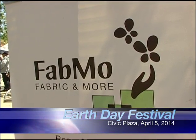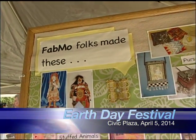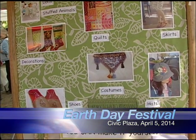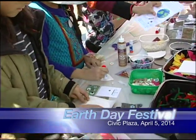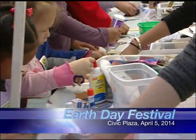And we're here today offering a wonderful make and take project from FabMo using entirely recycled materials that we have claimed from the interior design community. And it's going to be great for kids of all ages, art teachers, after school art programs, individuals exercising their initiative and creating things that they can then sell and add a little supplemental income into their budget.